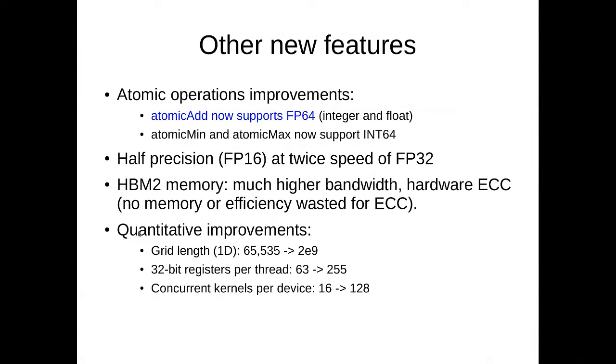The memory on P100 is stacked memory, and that allows substantially faster bandwidth. Can be quite important, because in many situations the memory bandwidth is the bottleneck for your GPU computation. Some other interesting facts.